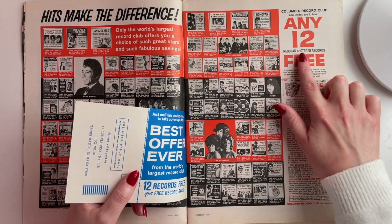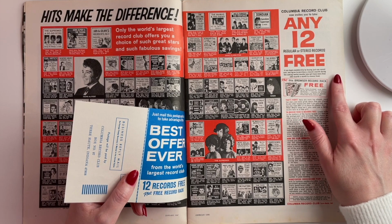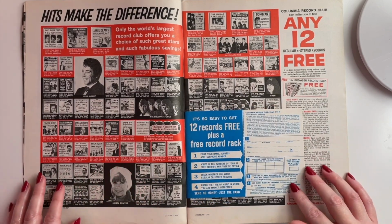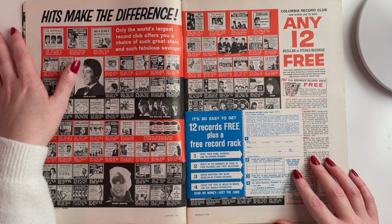12 regular or stereo records for free if you begin membership by buying just one record now and agree to purchase a record a month during the coming 12 months. So they have a lot of good records to choose from. It says, hits make the difference. Only the world's largest record club offers you a choice of such great stars and such fabulous savings.